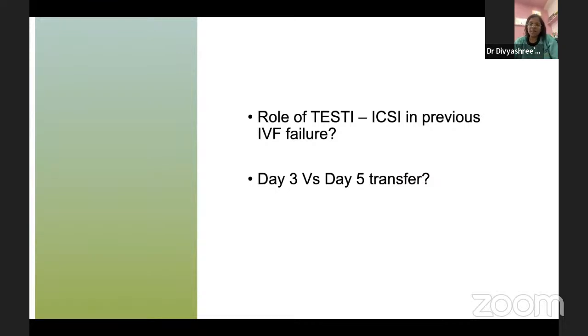We divide them 50-50. 50% with ejaculate and 50% with testicular sperms is what we do. And we have got enough data which will be published soon.